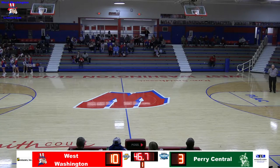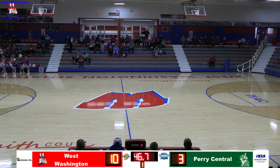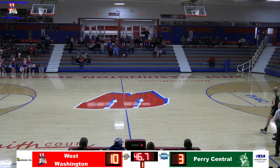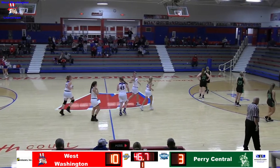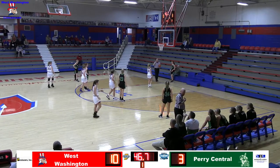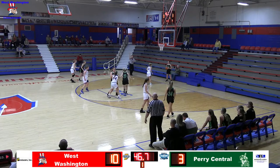And we are back here at West Washington Junior Senior High School on Ron Smith Court for the matchup of the Lady Senators and the Lady Commodores. So far, we are about 7 minutes through this first quarter. Lady Senators lead 10-3, as it will be Lady Commodores ball coming out of this timeout. And it looks like the Lady Senators are going to be applying that press that we have seen that has been forcing some turnovers here early. Yeah, the Lady Senators defense has been outstanding here early.